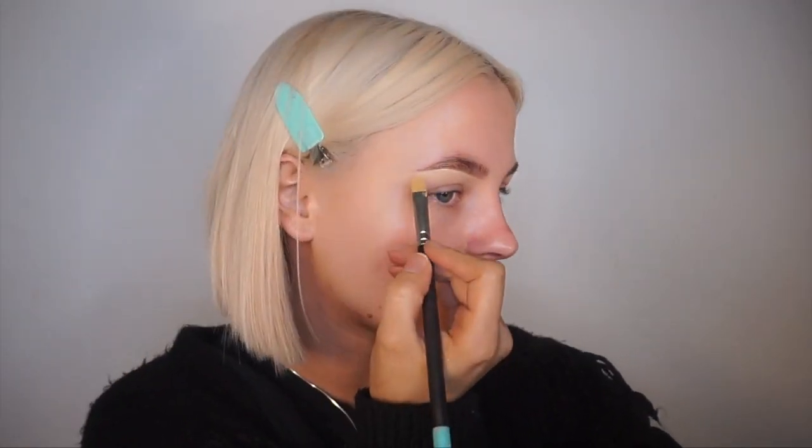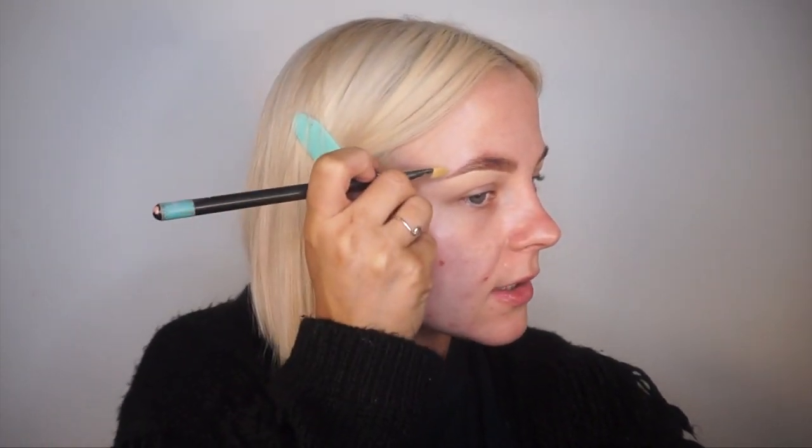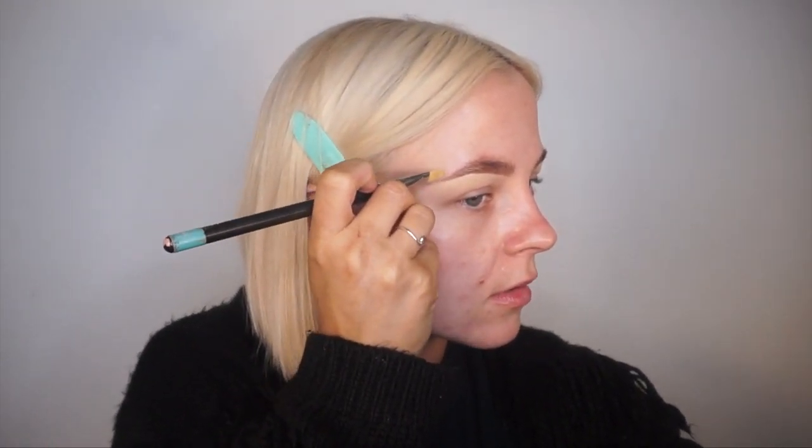So if you want to sharpen up the tail, you can literally just swipe it across just to make it look a little bit more defined, and the same on top, like so. So you can see it's just highlighted it and just made it super defined. But again, it looks really weird with no makeup on, but with like a full face, that kind of just finishes it off.